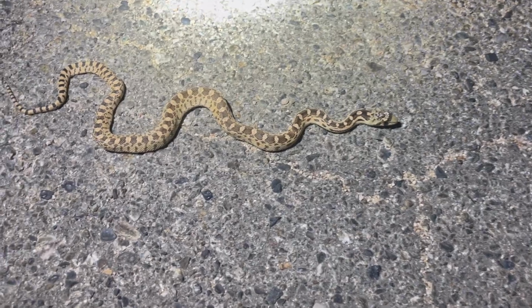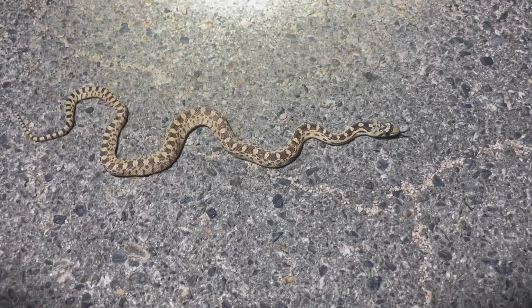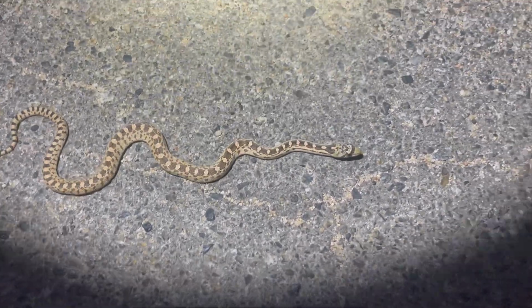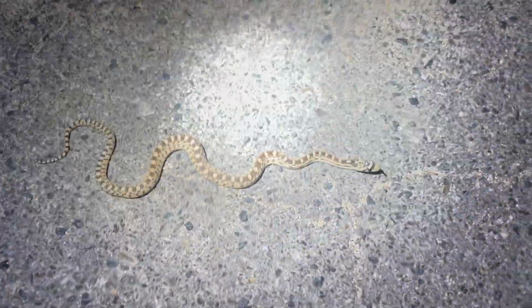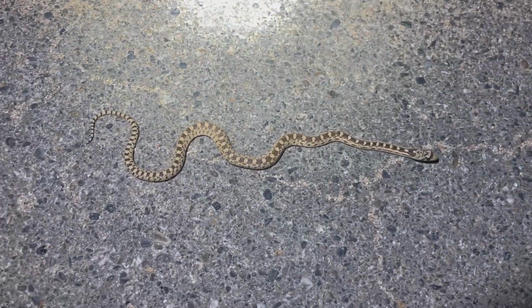This beautiful little Great Basin gopher snake here on the Nevada border. Really, really beautiful little guy. I don't see a whole lot of these, so it's really cool to see. This is actually only my second ever not caught by somebody else. But these guys are supposed to be pretty common around here.